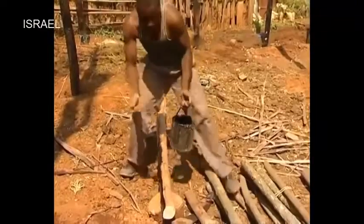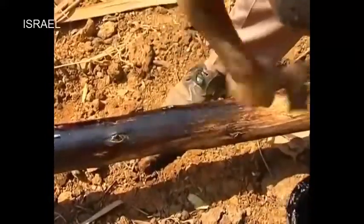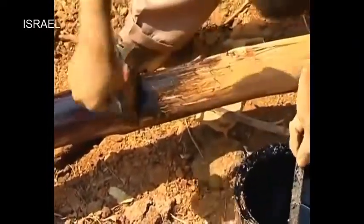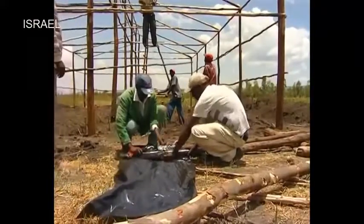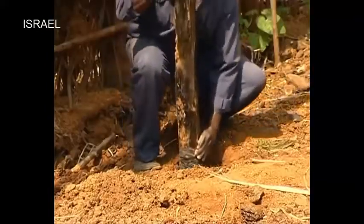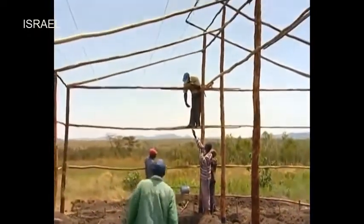You also require the used up oil. This used up oil will prevent your wooden material from infestation with insects or rotting, to enable your structure to be even more firm. You also require a used polythene bag that you'll wrap on your post when you are fixing them into the holes to prevent rotting, because this structure can last for a minimum of 10 years.